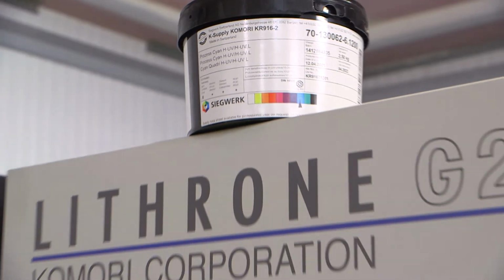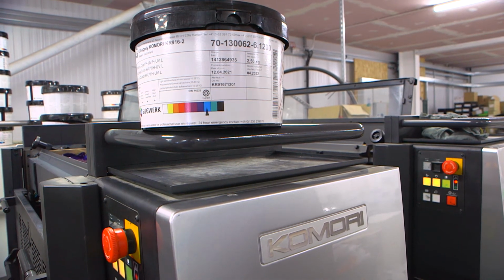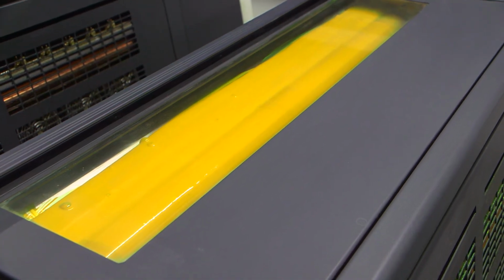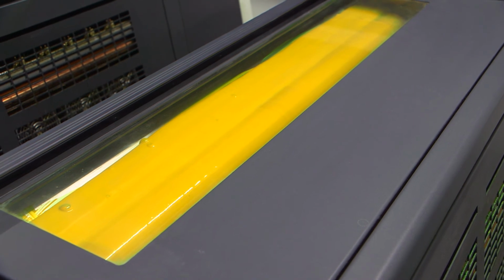When we put in this G29, we decided to partner up and use K-Supply because we've then got the guaranteed press, the process, everything is with Komori, and frankly it's their responsibility to make sure it works, and they do. More recently, a couple of weeks ago, we had a problem with some cyan ink and it was resolved straight away. They really jumped on it and made sure they got it right, because they know that this is the core part of their business.